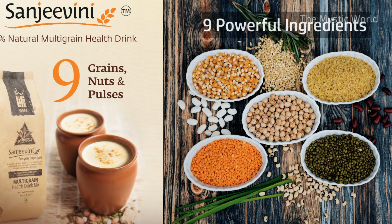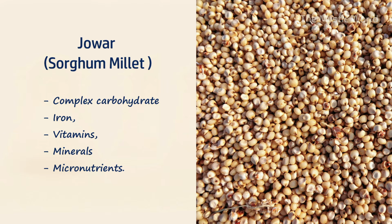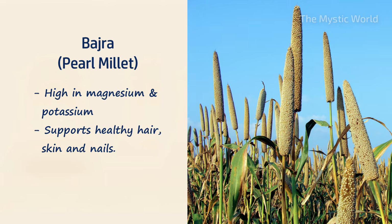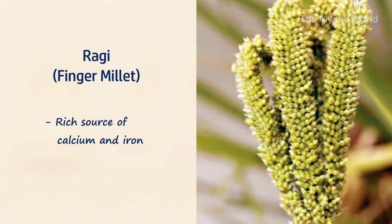It is a combination of these 9 powerful ingredients. Jowar or sorghum millet. It is a complex carbohydrate full of iron, vitamins, minerals, and micronutrients. Bajra or pearl millet is known to be high in magnesium and potassium and supports healthy hair, skin, and nails. Ragi or finger millet is known to be high in calcium and iron.